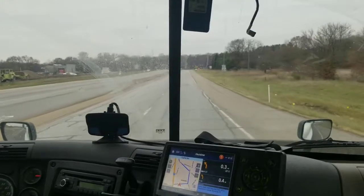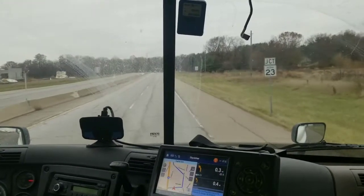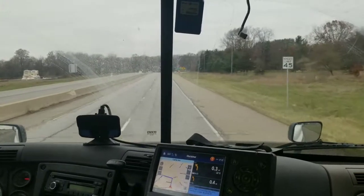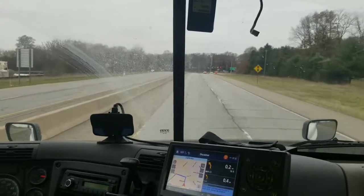Still keep checking mirrors as you go around a curve. That's why I like these wide angle mirrors. It helps me to see behind me around the turn. You got some construction going on there.